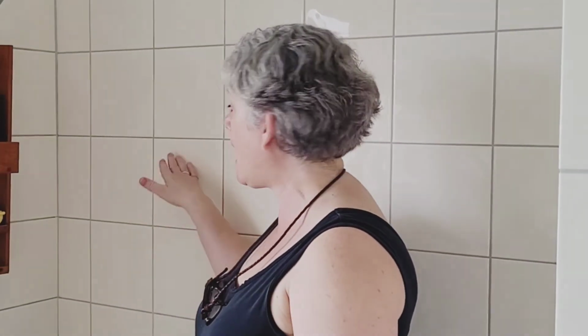Now, grout, remember, is a very functional product, but it can also be a decorative product. Oftentimes people will choose grout that's got a similar colour to the colour of the actual tiles, so that you've got a more seamless, expansive look, makes things look a bit bigger and stuff like that. Sometimes people choose a contrasting colour grout to the actual tiles in order to make the tiles and the shape of the tiles stand out and give it a more decorative statement kind of look.